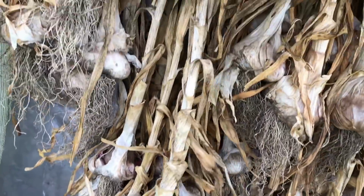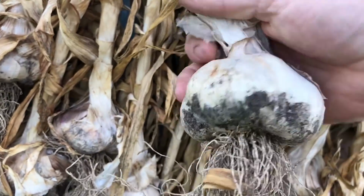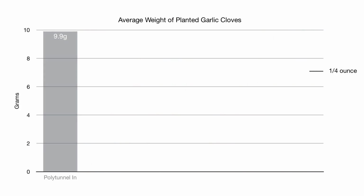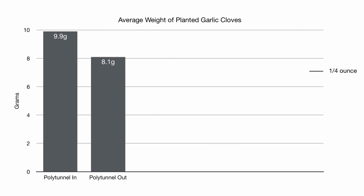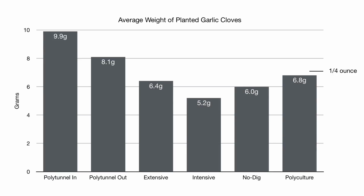So I weighed the cloves that I selected for planting in each of the batches, and there was significant difference in the average weight. I selected the largest cloves for replanting in the polytunnel, and the ones selected for the same batch for planting outside were slightly smaller, at an average of 8 grams each. The average weight of the cloves planted from each of the outside gardens ranged from 5.2 grams to 6.8 grams.